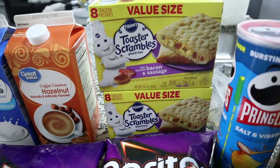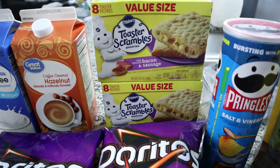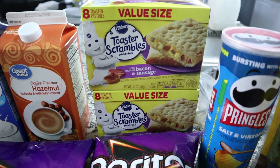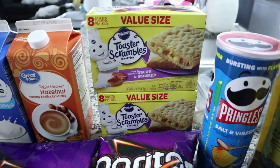I love these, and for some reason they've been out of stock, especially the one I used to get, the French toast one, which is my favorite, but it's been out of stock in my store. So I made sure to grab two of these this time because they're always out of stock.